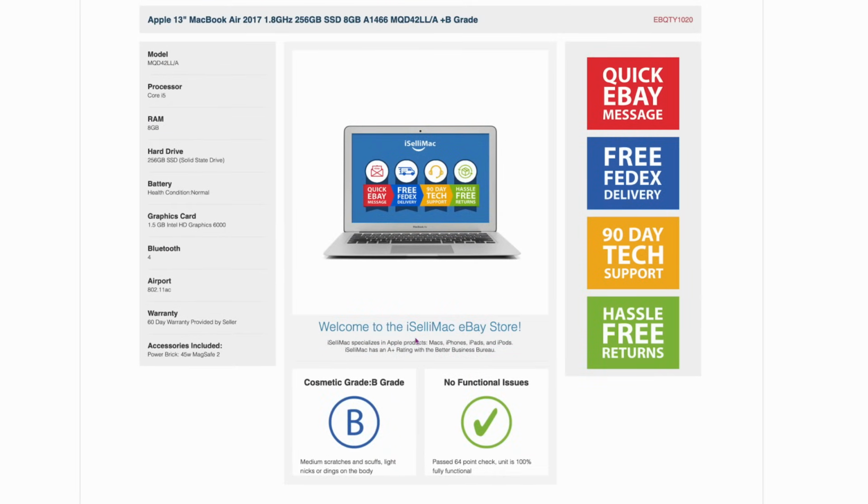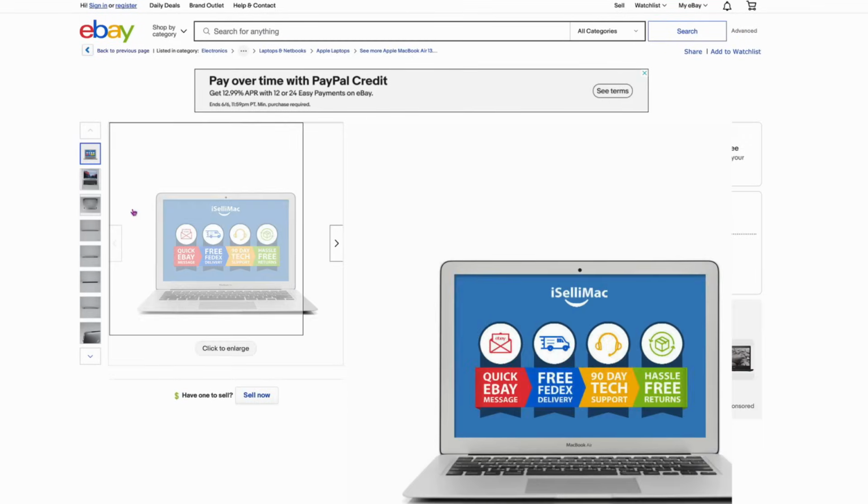That's really important. The other thing though is if you click on these pictures, it's going to give you the exact pictures of the exact unit you're going to get. It's not going to give you a universal picture, a picture of a unit you're not going to get. It's going to give you the exact one that you're going to get. And you can go through and take a look at all the systems, all right?